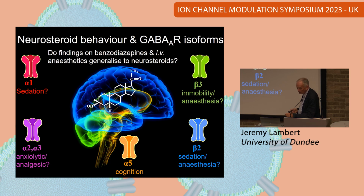Okay, so a lot of work, particularly by the Swiss group of Hanns Möhler and Uwe Rudolph, and Merck, when Merck was in Terlings Park, making mice that carried a point mutation that stopped things like the benzodiazepines binding to them. We got a picture of some of these different receptor subtypes and what behaviors they mediate. And some of our own work together with Merck was looking at general anesthetics with a point mutation to make them stop binding. And there are different aspects of their behavioral effects that are mediated by different receptors. So what about the steroids then?